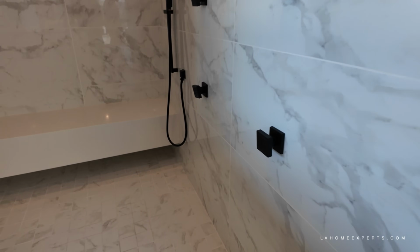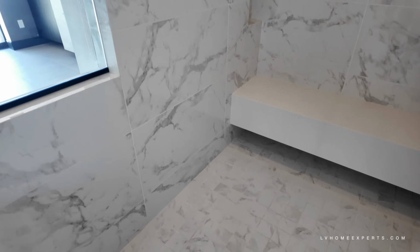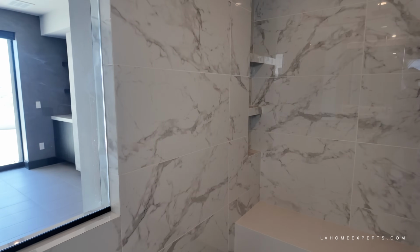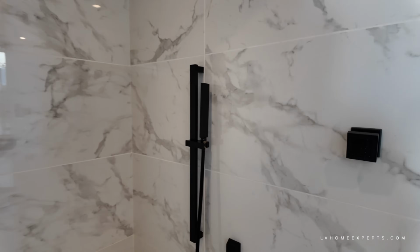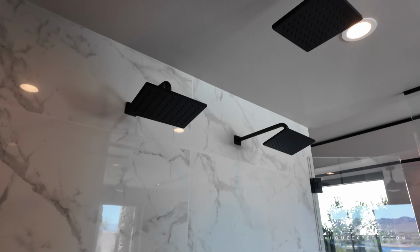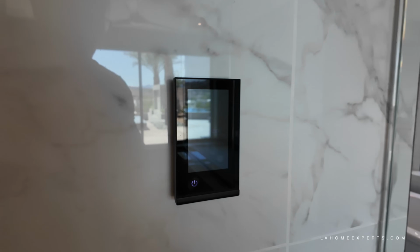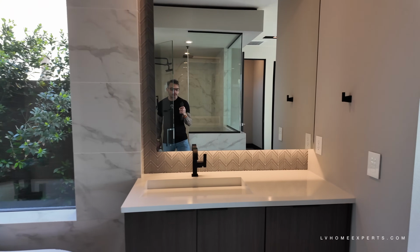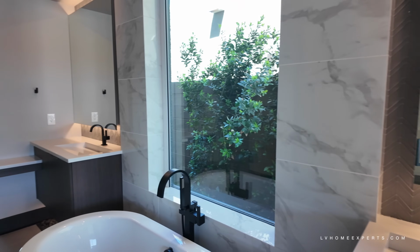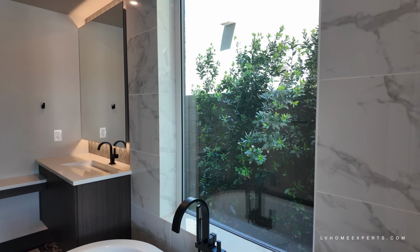So we have our walk-in shower. These look like 4x4s and 18 by 36 on the tile. And this is actually the right tile for the shower here. We have a total of 2, 4, 6, 7 shower heads. And this looks like a controlled steam shower, which is really nice. I love how this window is actually opened. Makes you feel like you are definitely outside.